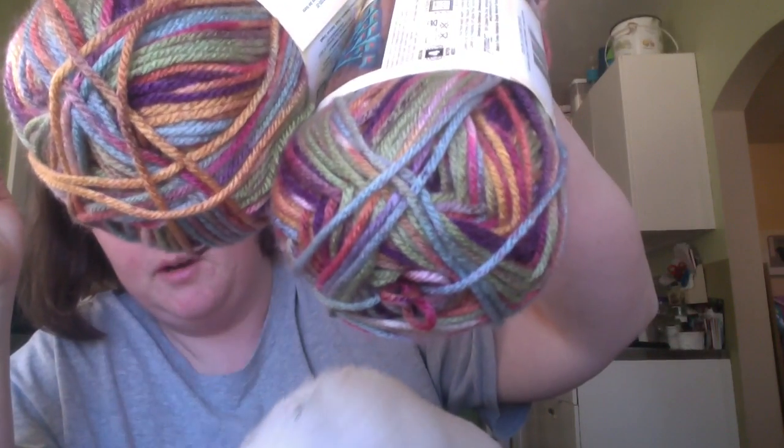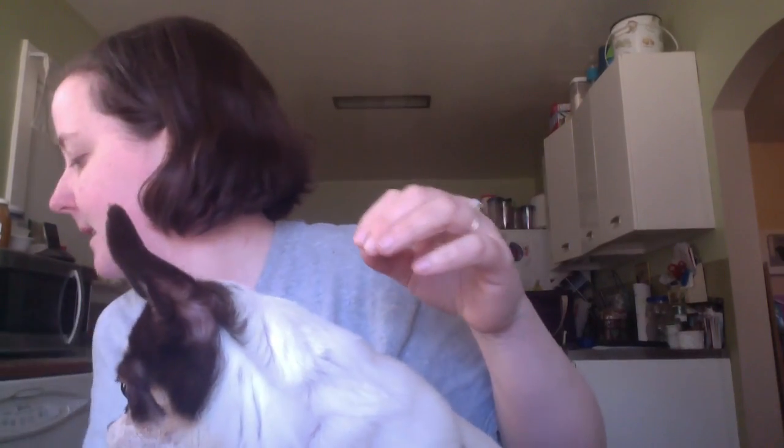And the color is Northern Lights. It's a striping yarn. Really pretty. So I got that from Blitzy.